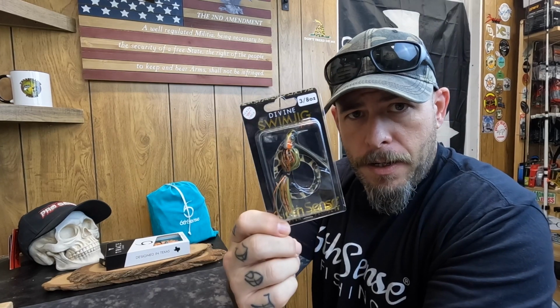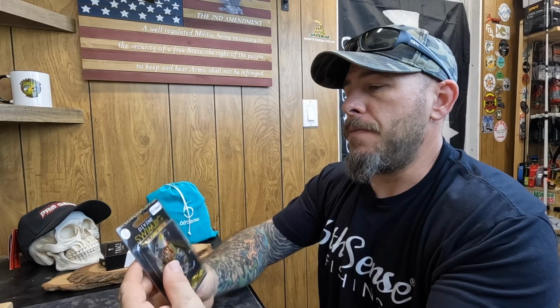Next, to help round out the free shipping sack, I picked up one of these bad boys, these Divine Swim Jigs. 3/8 of an ounce. I mean, you know 6 cents. They make a real quality product when it comes to their terminal tackle. And again, this one was on sale. Normally, they are $6, and they were on sale for $3.88. So, not bad.